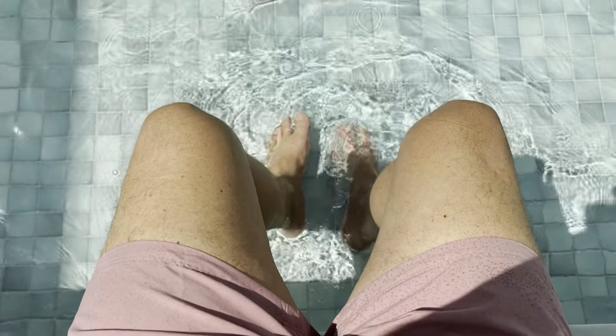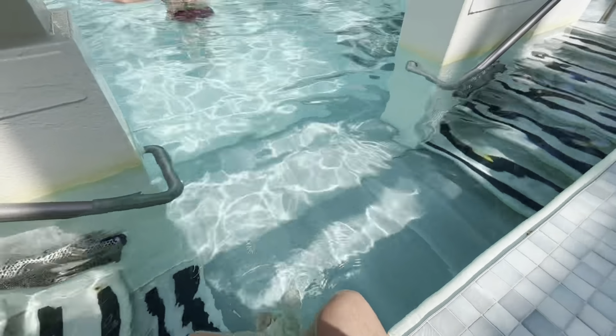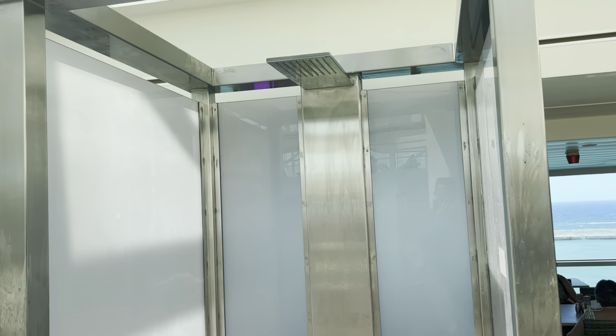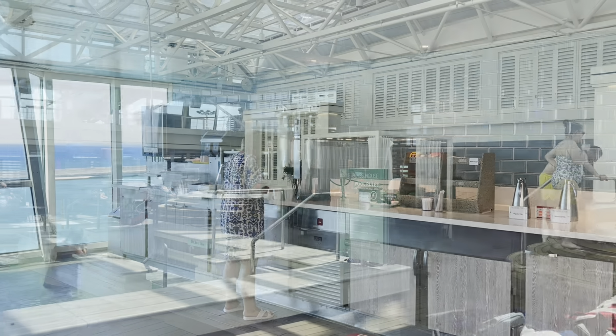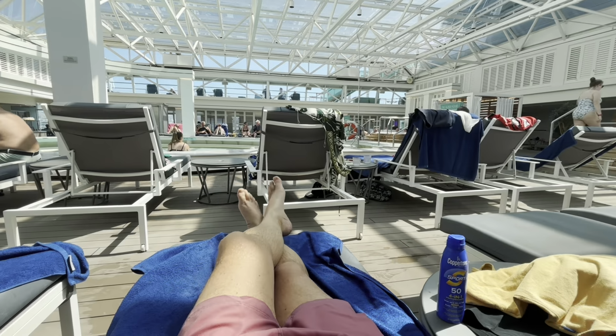Ooh, all right, a little bit fresher than the other pool, but still perfectly acceptable. And it is also scorch hot in here. Very nice indeed, folks. What a lovely way to spend an afternoon, eh? We got showers in here as well, folks. And you can help yourself to hot and cold drinks. And lastly, we've got two hot tubs. Well, I think this is a bloody lovely space.